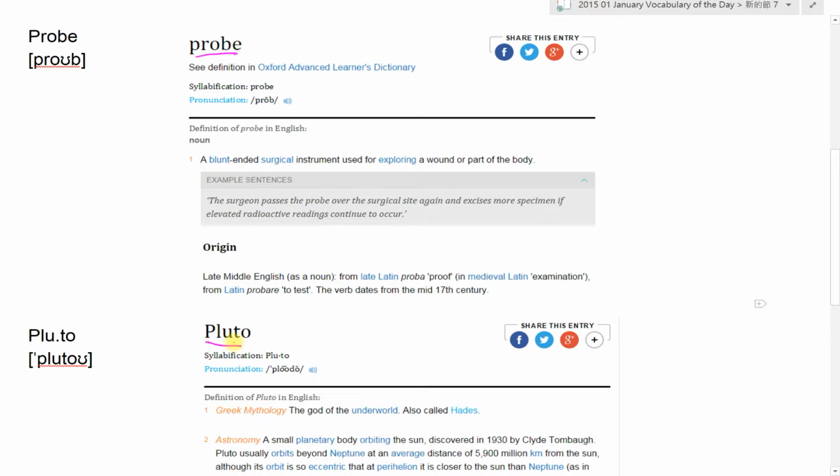A blunt-ended surgical instrument used for exploring a wound or part of the body. Example sentences. The surgeon passes the probe over the surgical site again and exercises more specimen if elevated radioactive readings continue to occur. Origin. Late Middle English as a noun. From Late Latin proba, proof. In Medieval Latin, examination. From Latin probare, to test. The verb dates from the mid-17th century.